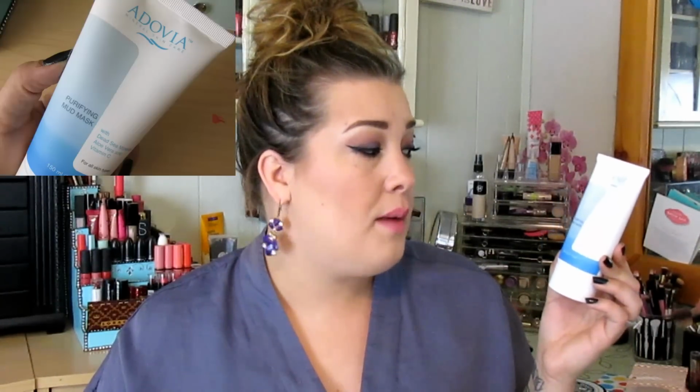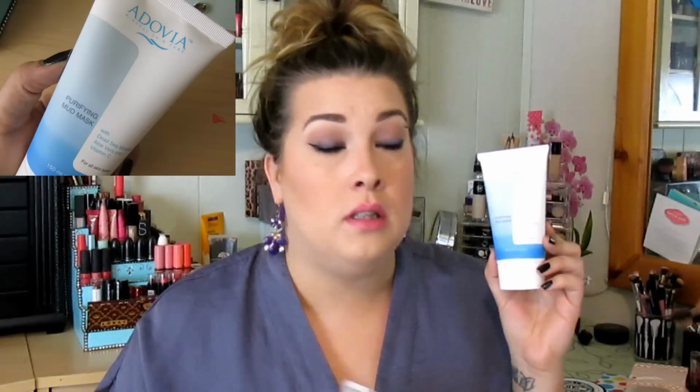Now, other mud masks that I use that are not as expensive. This one is the Adovia, and this is their purifying mud mask with Dead Sea minerals. I absolutely love this. It also has a light burning sensation, and I mean light. This is the lightest burning sensation that I've used on a mud mask. It works really, really great, and it's good for all skin types. So I'll use this, or I'll use my Beauty by Earth, which is another amazing mask, which I have recently done a giveaway and a review on. I will leave all the links to everything down below for you guys, but these are two amazing mud masks. Alright, moving on to nighttime.